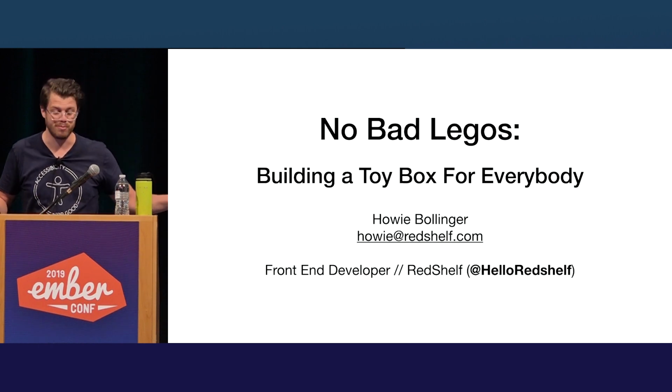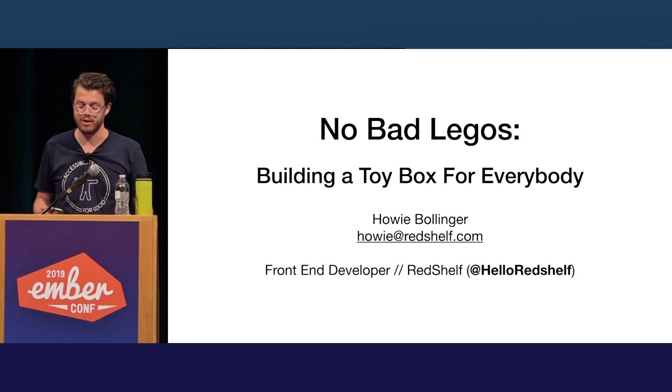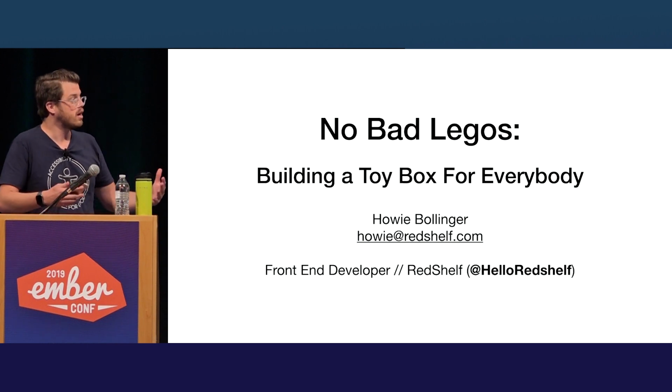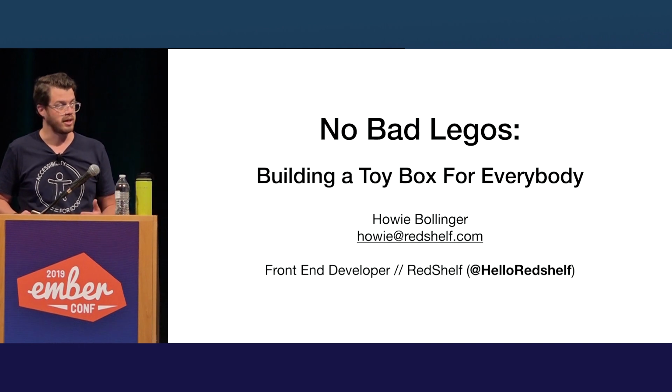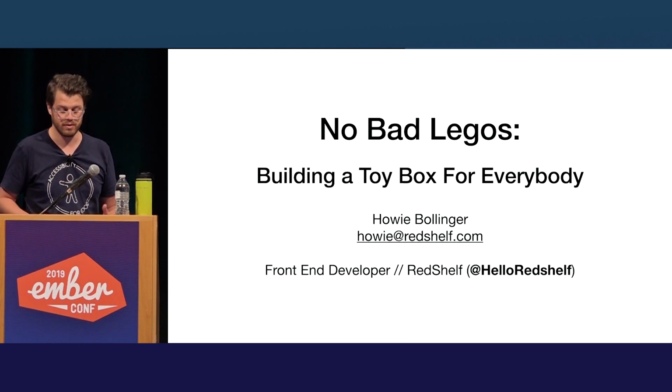So the presentation is called No Bad Legos. And I just want to share my perspective about how we can use Ember development and how we build components and integrate accessibility into that process in a meaningful way.